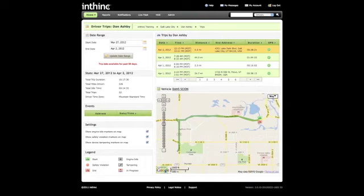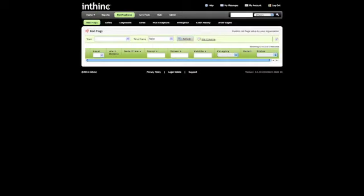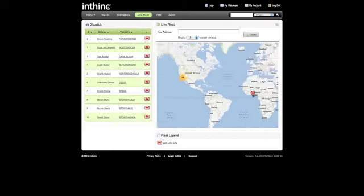One of the administrative features inthinc offers is the ability to receive alerts via email, text message, or phone call. If you want to be notified when there is an accident or when a driver is excessively speeding, you can customize your notification settings to receive an alert in real time.